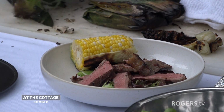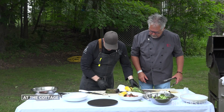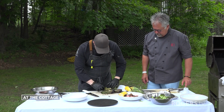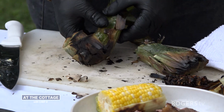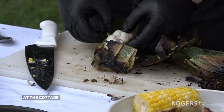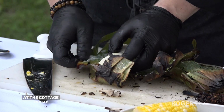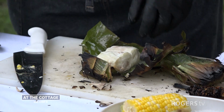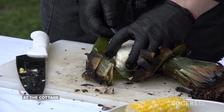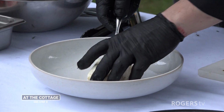Let's take a peek at our halibut. So we get in there, nice and crisp. Look how good that is. Perfect, nice and moist. You can just see the moisture coming. It's just about to start flaking on us. It's beautiful. So we're going to put that right there.